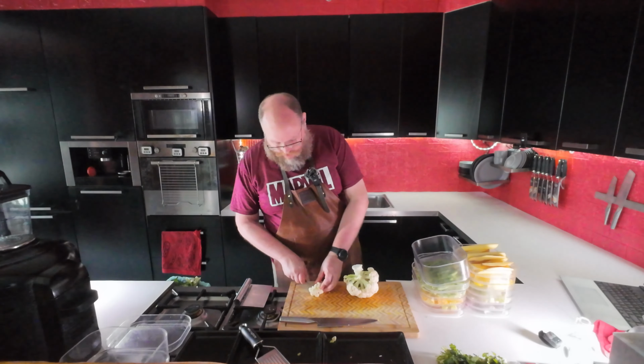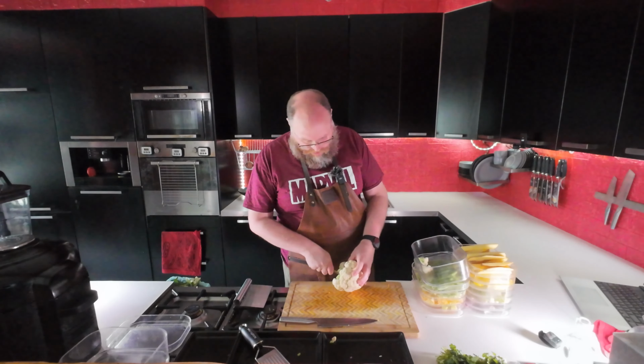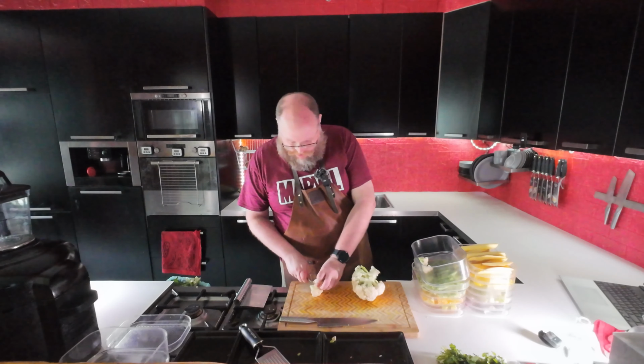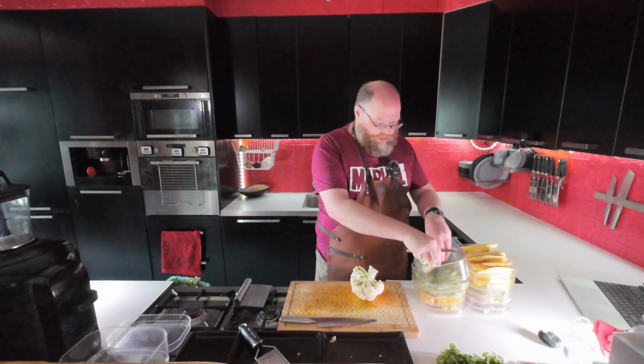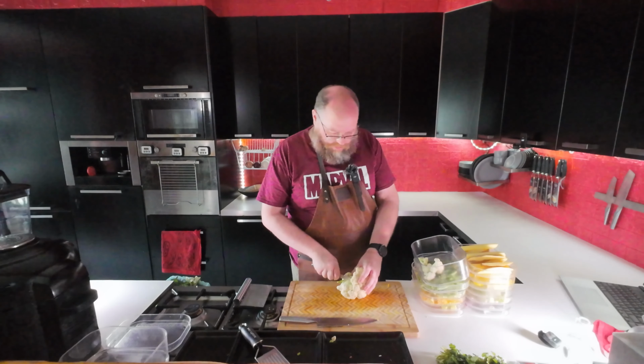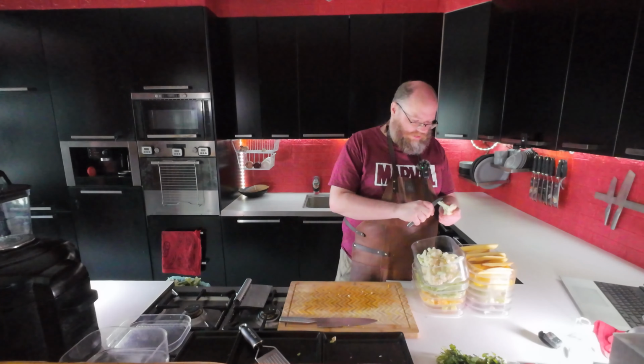Since I'm doing cauliflower wings and regular cauliflower, I'm gonna take the ones that look the most like a wing shape. I'll use those for my wings, and the rest I'll just boil. But yeah, I'm just gonna cut all these florets off.